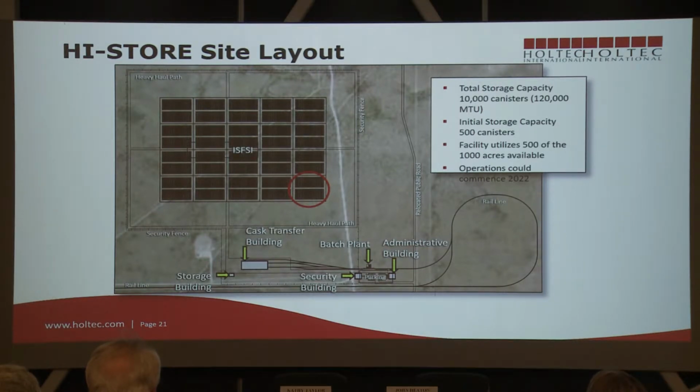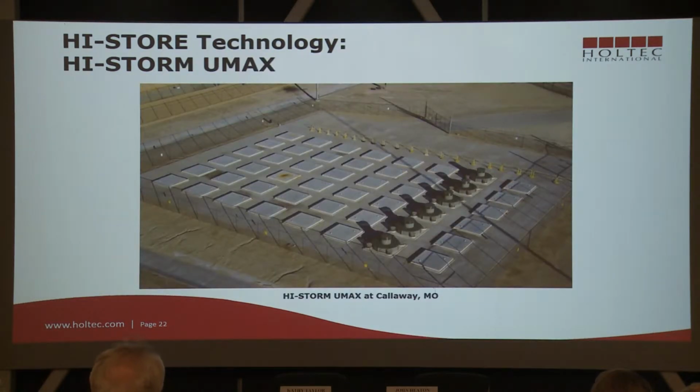We are about 4 miles from a railroad spur that's over here. We have a lot of rail in our area because of potash. In fact, at one time, we were the largest shipper of Santa Fe Railroad in terms of tonnage because of the potash that we were shipping out of the basin. So we have a lot of rail. We're about 4 miles away, and it's kind of a straight shot to the facility. And then this is where the cask transfer building will be. And we'll have a big batch system there to pour concrete. I'll show you that system in a minute.